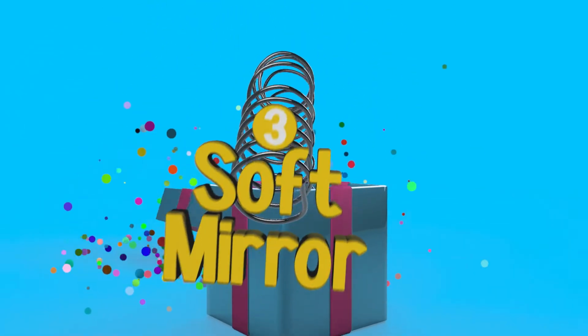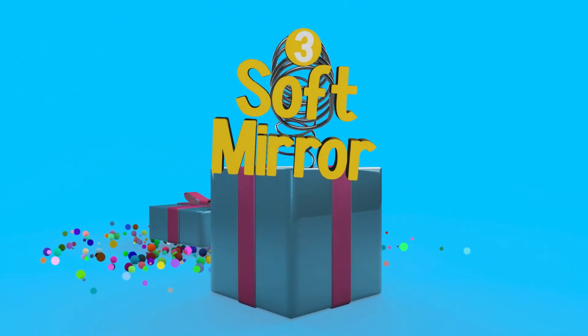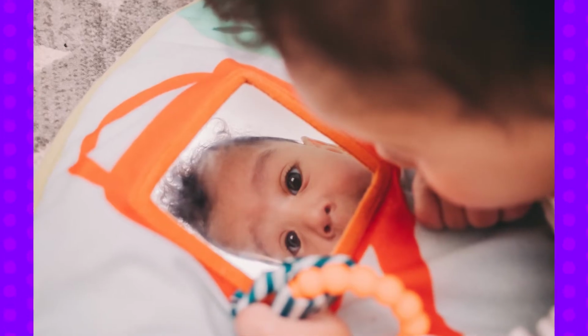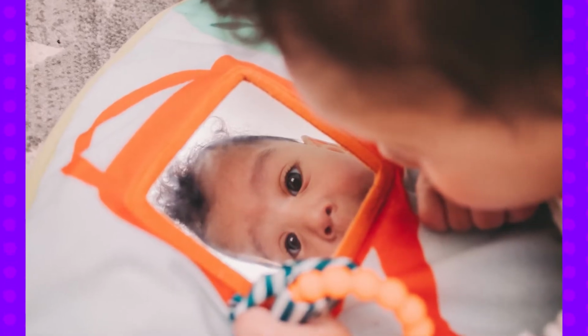The third gift that I really like is a soft mirror. This is a really great item to help encourage babies to continue to do tummy time, which is a really hard activity for bubs. What's great is that when they're on their tummy, they'll be able to see themselves in the mirror, and it'll keep them engaged in that task. They'll be able to see themselves and make noises, and then they'll enjoy tummy time, hopefully. So your parents will love you if you buy this gift for them.